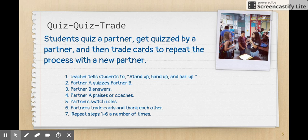So these steps are laid out for you here. Step one, the teacher is going to tell the students to stand up, hand up, pair up. Basically, what that means is it's a way to have students pair up. The idea is you stand up out of your chair, raise your hand in the air, walk around, and then you high five the first person that you see who is also available and looking for a partner.